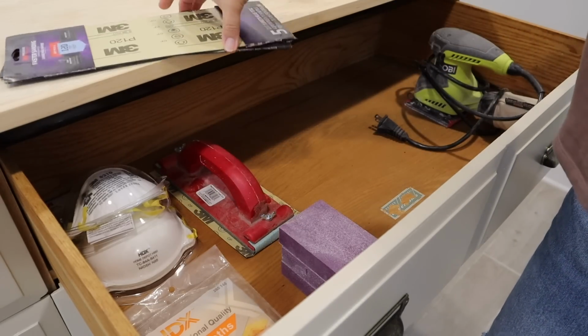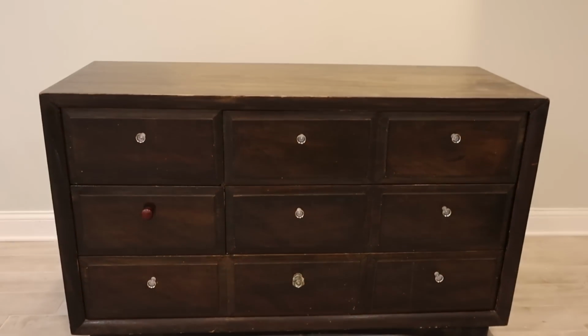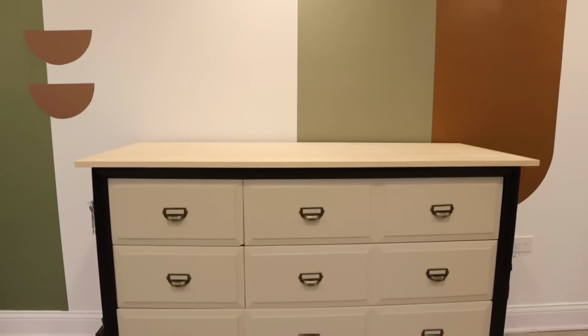You guys, this dresser has gone through a complete 180. I honestly forgot what it looked like before. It was just so dusty and musty, but with a little DIY magic, I knew that I could turn it into the perfect workbench. And without further ado, here is the after.